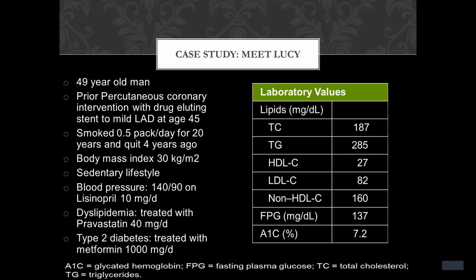He has a history of smoking. He did quit 4 years ago. He has a body mass index that is consistent with obesity, a BMI of 30, and a sedentary lifestyle, which doesn't help. It doesn't seem like optimal blood pressure control, 140/90 on lisinopril, 10 milligrams per day. His dyslipidemia is treated with pravastatin, 40 milligrams per day. He has diabetes that is treated with metformin, 1,000 milligrams per day.